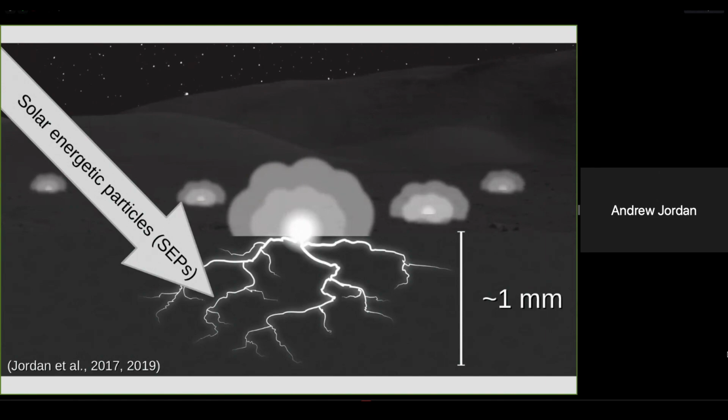And these SEPs can cause deep dielectric charging in cold soil on the moon. By cold, I mean less than about 100 or so Kelvin. And that's in permanently shadowed regions on the night side of the moon. SEPs don't follow lines of sight from the sun like the solar wind does, or like electromagnetic radiation. Some of them have really large gyro radii, so they can hit the night side of the moon. They scatter off the magnetic irregularities in the heliospheric magnetic field.